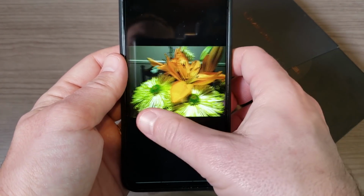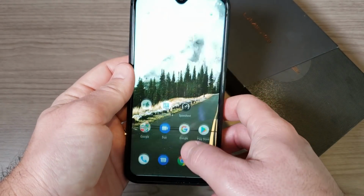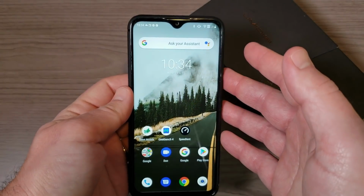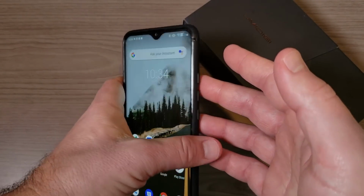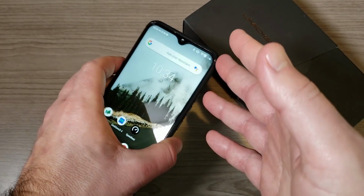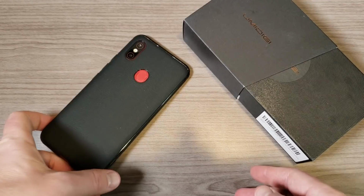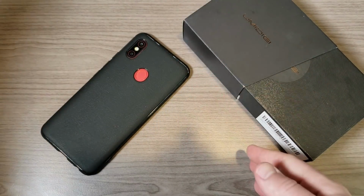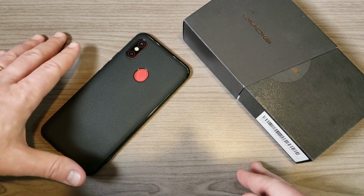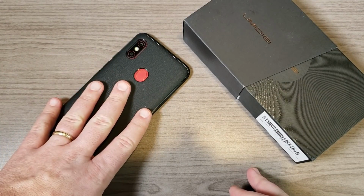So overall, I would say while it's not amazing, the cameras here are definitely a lot better than any other Umidigi phone I've ever used, and for $219 I think they do a pretty solid job. Again, you're definitely going to be a little bit limited on some of the effects that you get, but overall I think for an average user that's buying a phone for $219, you're probably not expecting the best cameras, and I think for most people these are going to get you through just fine.